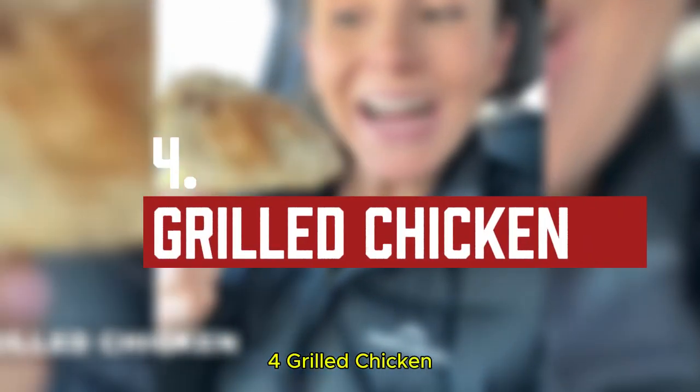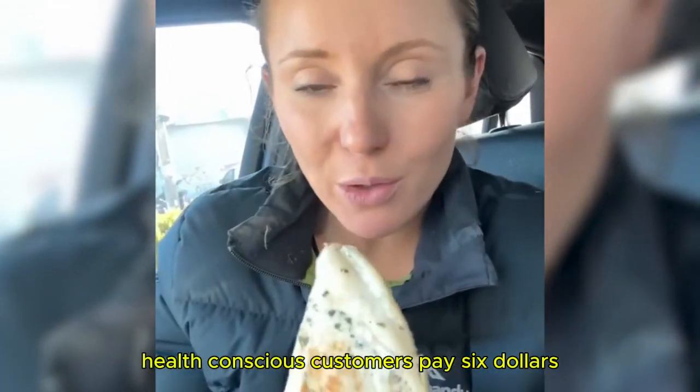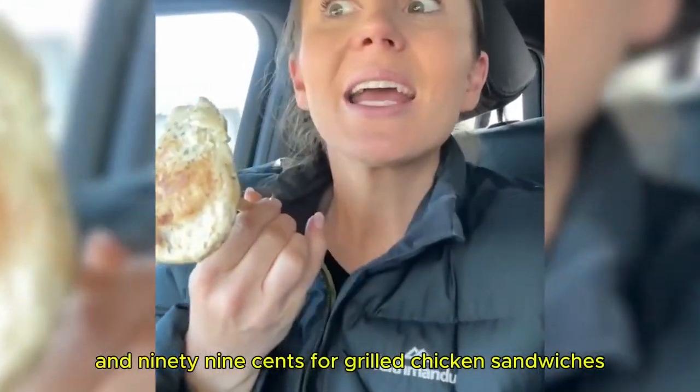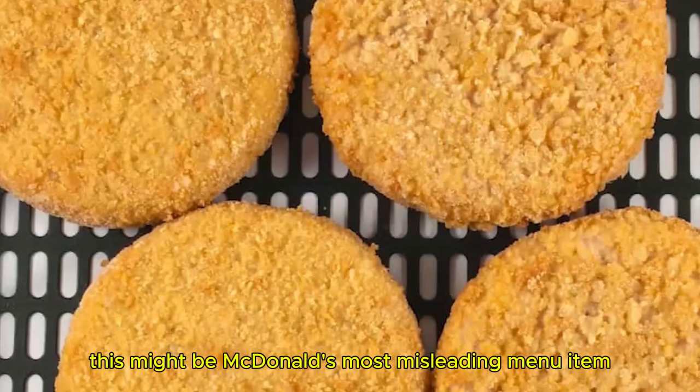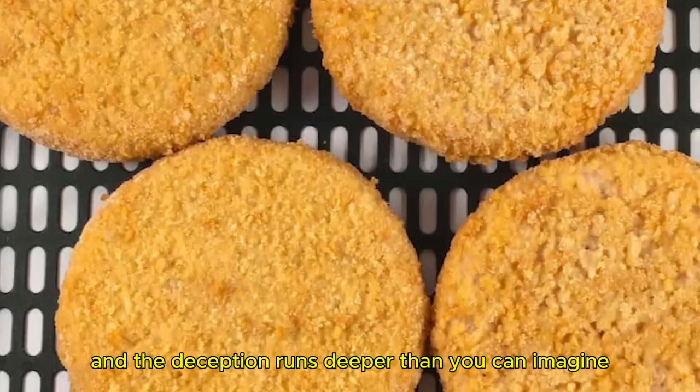4. Grilled chicken, the healthy hoax. Health-conscious customers pay $6.99 for grilled chicken sandwiches, believing they're making a smart choice over fried options. This might be McDonald's most misleading menu item, and the deception runs deeper than you can imagine.